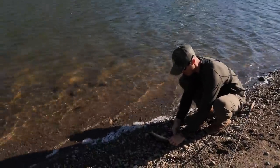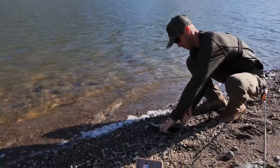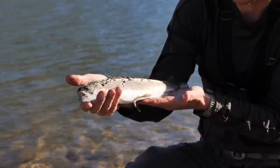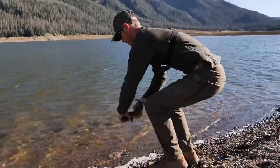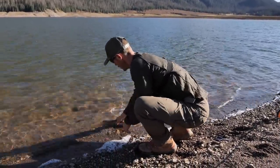Okay, get you unhooked. Alrighty, y'all, there's a nice, probably 16 inch trout. They love to flop around too. Let them go back in the mountain waters.